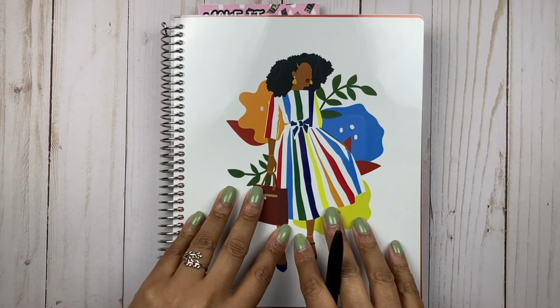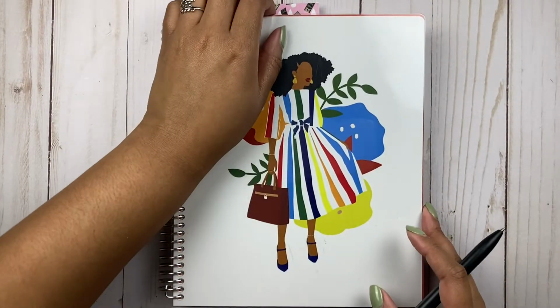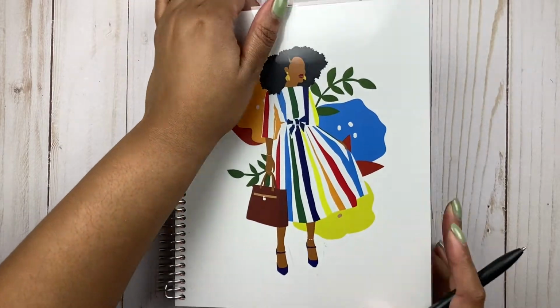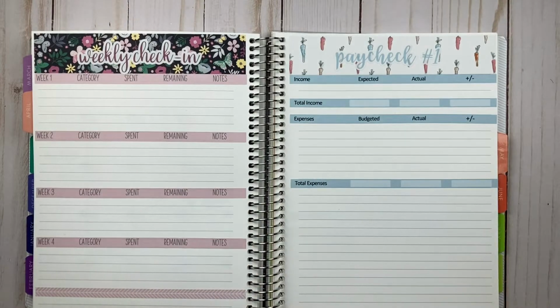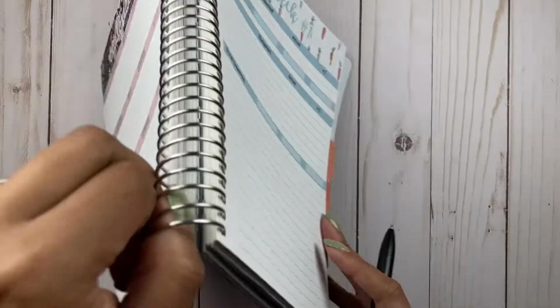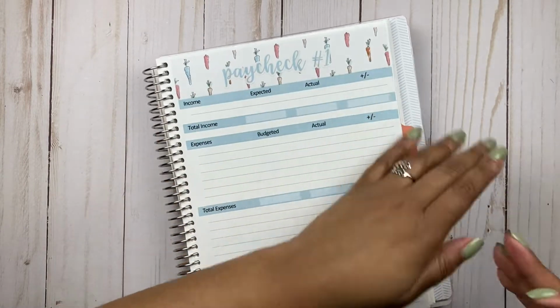All right, so I'm going to go ahead and get right into it. This is my plum paper, you guys. I need to find my little bookmark. Here we go. So this is my plum paper planner that I use to budget. And we are going to open it right up to paycheck one, and I'm going to bring you guys in.